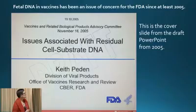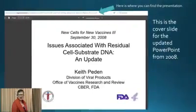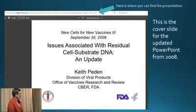All right, so this is from the 2005 draft. You can see it there, it says draft, from Keith Peden, the Division of Viral Products, Office of Vaccine Research and Review, from the FDA. The title is Vaccines and Related Biological Products Advisory Committee, from November 16th, 2005, Issues Associated with Residual Cell Substrate DNA. That's the cover. So let's go to the next one. Now this is the cover slide from the updated PowerPoint in 2008 from the same guy, Keith Peden, from the FDA. New Cells for New Vaccines, September 30th, 2008. And again, Issues Associated with Residual Cell Substrate DNA, an update. Next slide, Johnny.